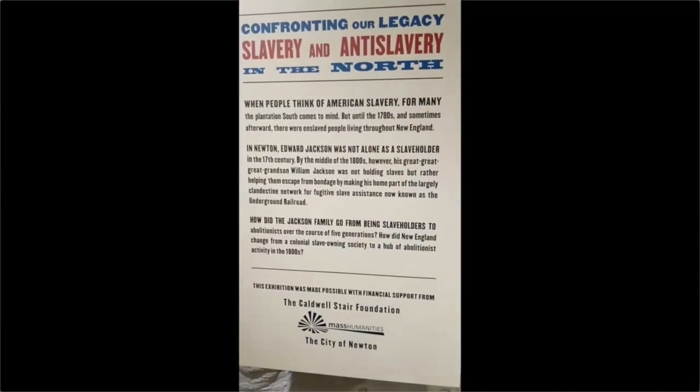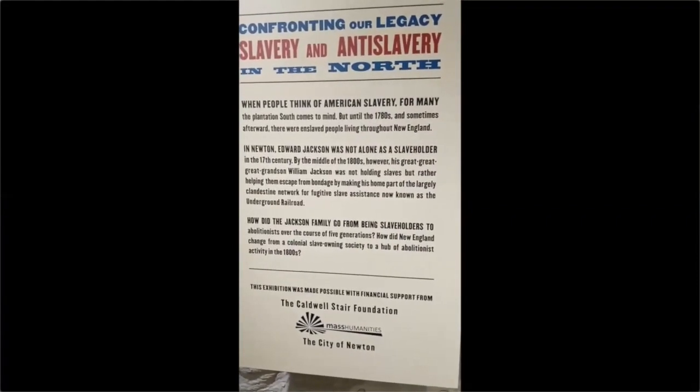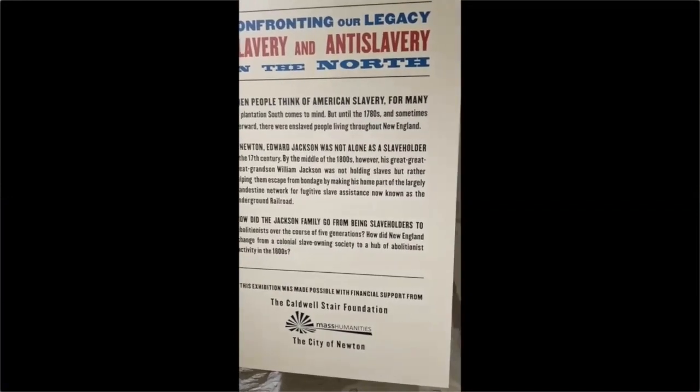We also, for earlier immigration in the 19th century, have been developing an education program that looks at immigrants from 3 communities: Chinese, Jewish, and Irish. All came to Newton in the 19th century. The Confronting Our Legacy exhibit at the Jackson Homestead takes the history that we know about the Jackson family and builds on it to talk about slavery in the North, and especially the history in Newton of slavery and anti-slavery.